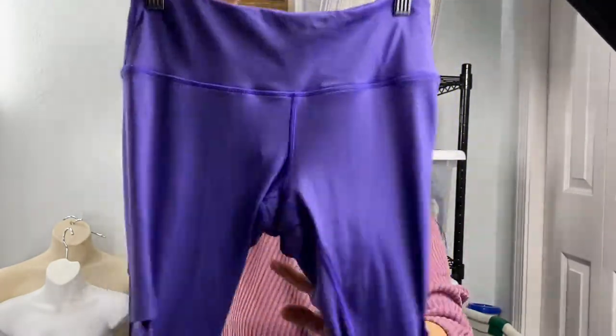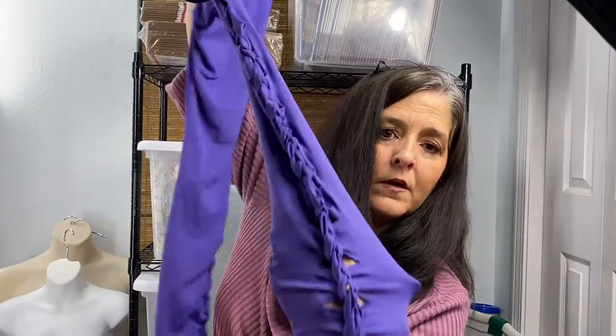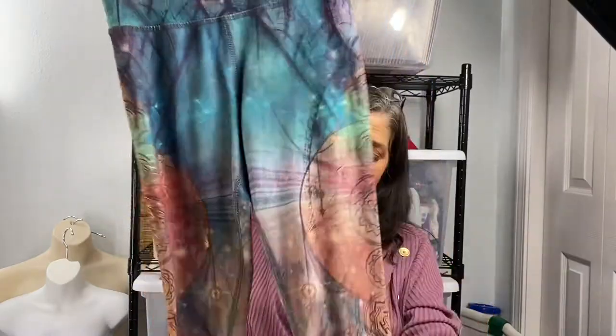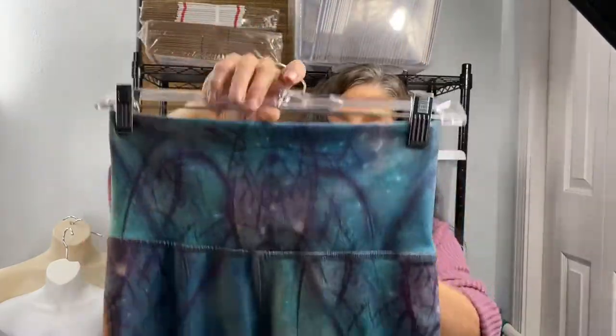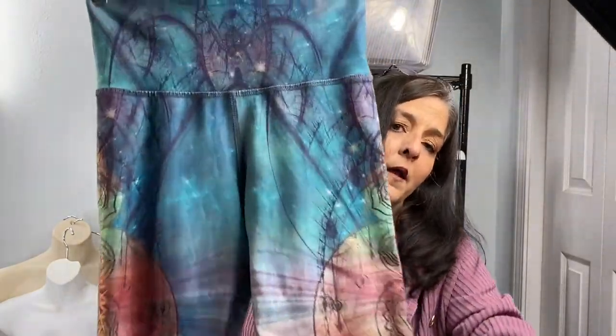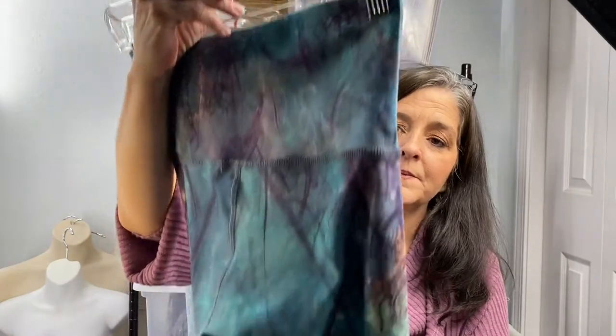But just a pair of purple yoga pants with the cutout legs. Get my hand up in here and see if you can kind of tell. Of course, they're a little more open than that on your leg. Your leg spreads it out a little more, but it's like that all the way down the side of both legs. And these Evolution and Creation, size small. I just thought this was a fun print. This is definitely a very high-waisted pant. I love the print on these.